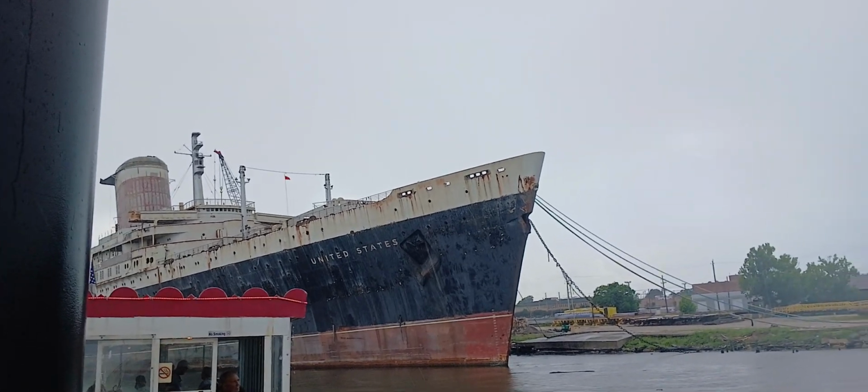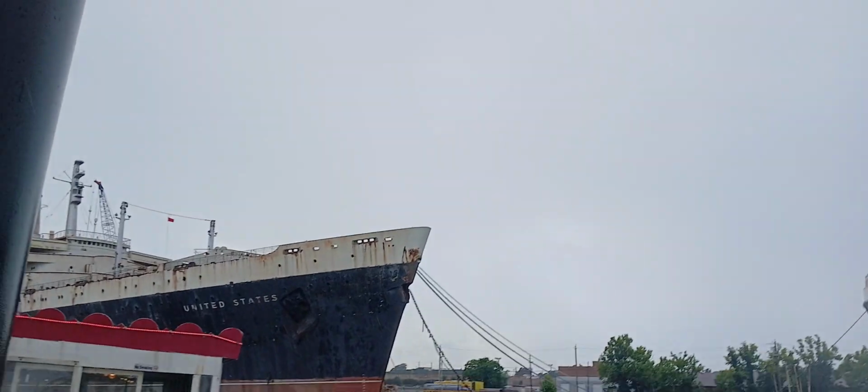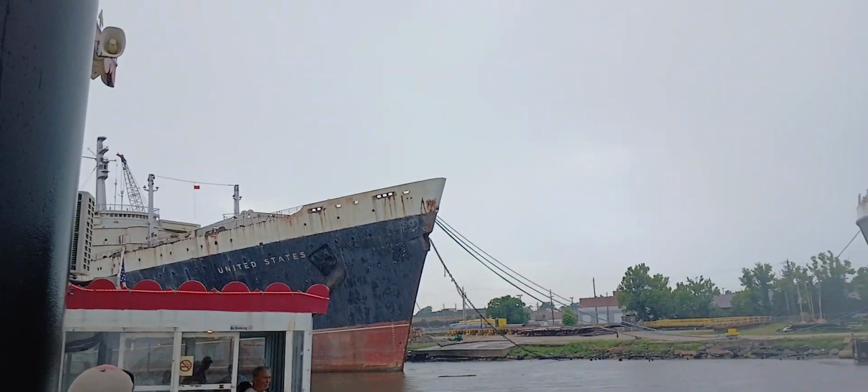All right, did y'all notice those letters on the back of this ship? The SS United States, the letters each are 3 feet tall.